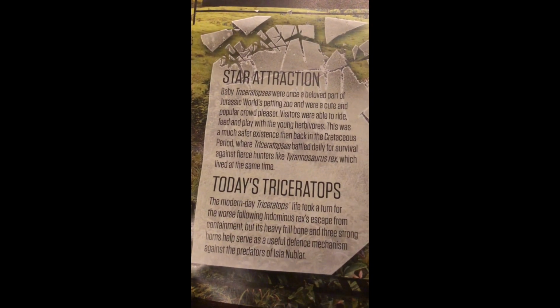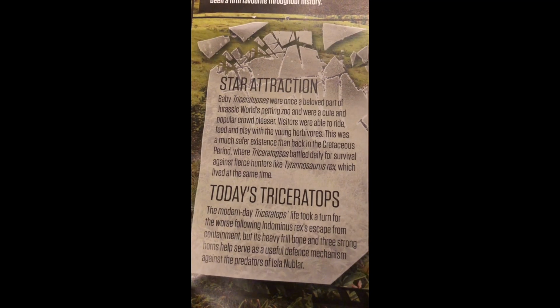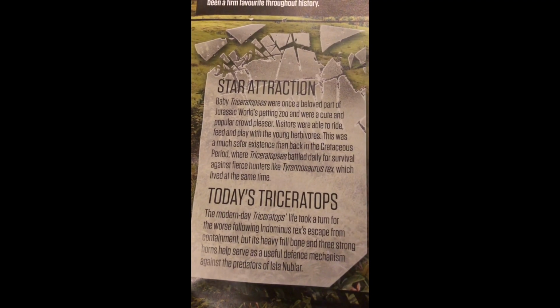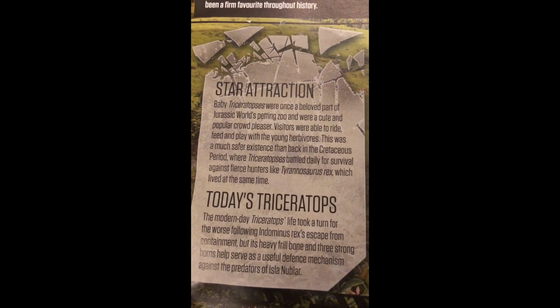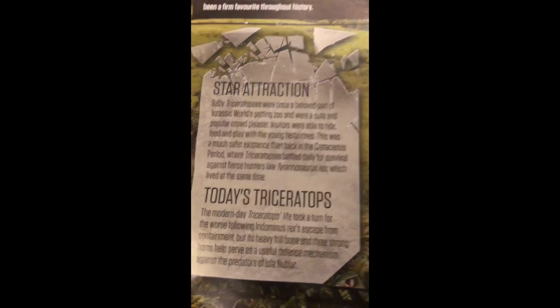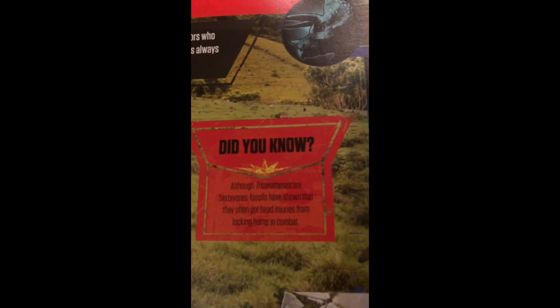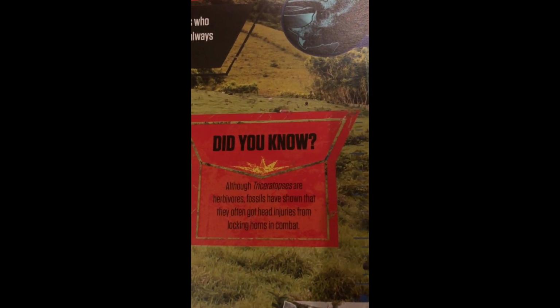Today's Triceratops. The modern-day Triceratops' life took a turn for the worse following Indominus-Rex's escape from containment, but its heavily filled bone and 3 strong horns helped serve as a useful defense mechanism against the predators of Isla Nublar. Did you know, although Triceratopses are herbivores, fossils have shown that they often got injuries from locking horns in combat?